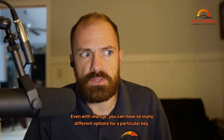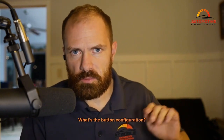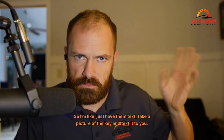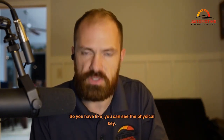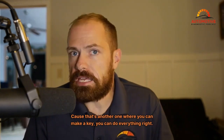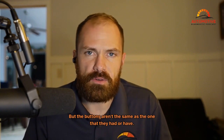Even with one car, you can have so many different options for a particular key. It's like, is it a push button start or is it not? What's the button configuration? FCC ID, frequency, and so on. A lot of times I have my guy doing the phones, and I'm like, just have them take a picture of the key and text it to you, so you can see the physical key. Here's the buttons it has, here's the configuration, and that way we can't mess it up. Because that's another one where you can make a key, you can do everything right, it's all great, but the buttons aren't the same as the one that they had.